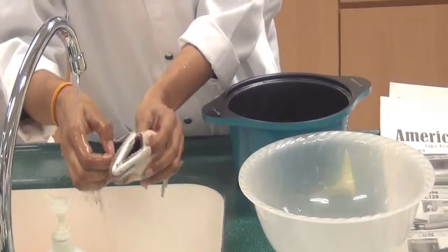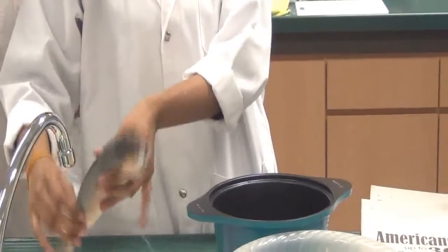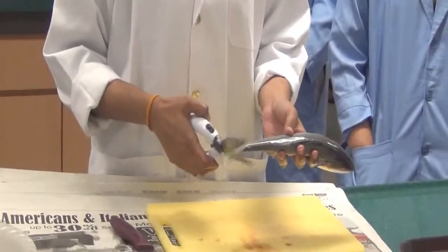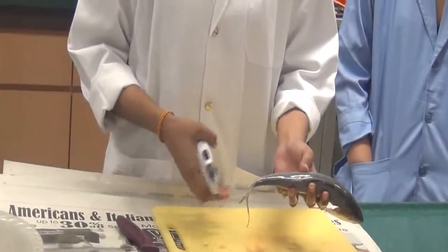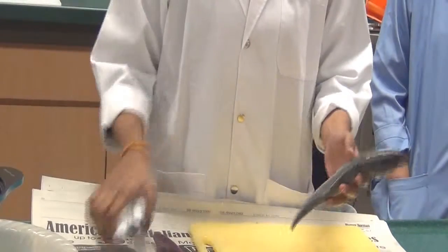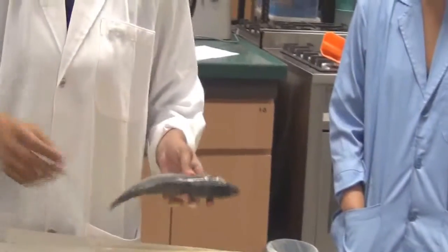Any questions so far regarding the gutting of fish? Are you all excited? Yes. Good. Those who say no, you still have to do it. So just brace yourselves and do it. Then we cut off the tail. When the fish is done, you just wash it properly under the running water.